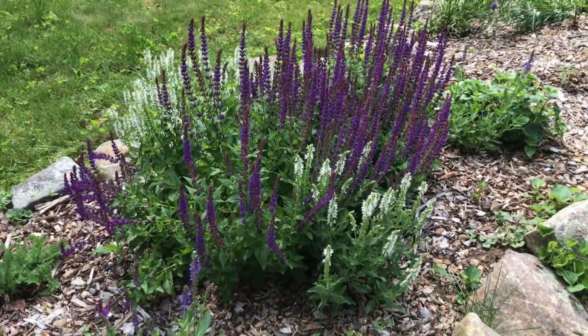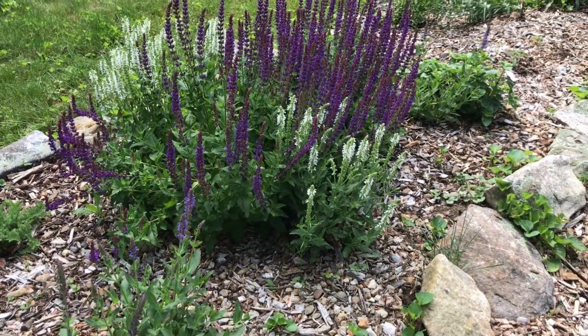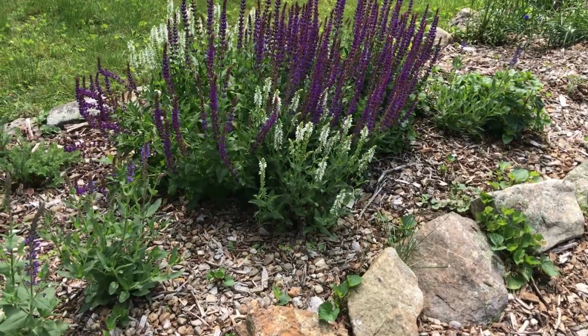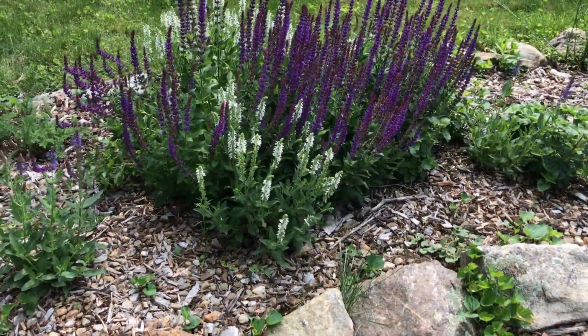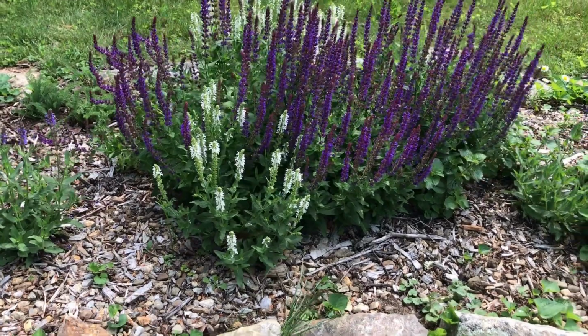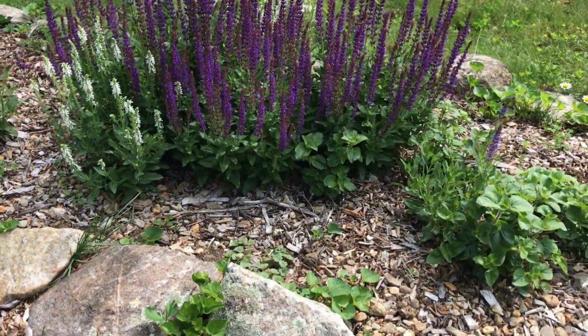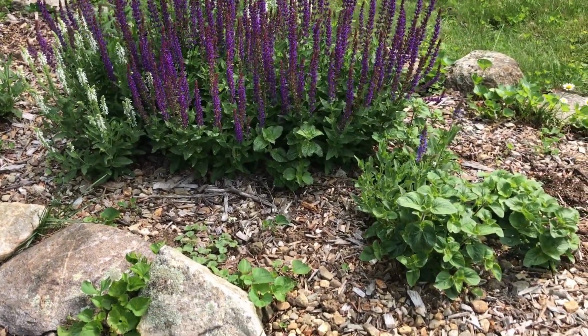And then here I have a drift of salvia. There's a white and a purple in there. And then I also put some ageratum seedlings kind of interspersed, but they have not bloomed yet. But I think they'll look really cool together when they do.